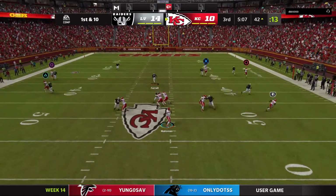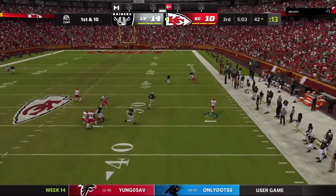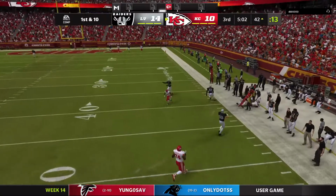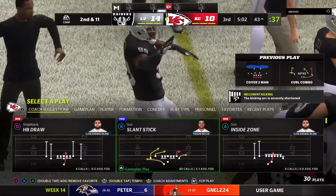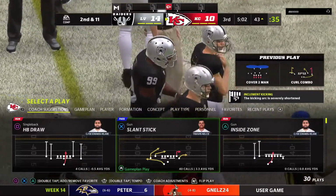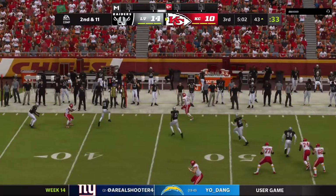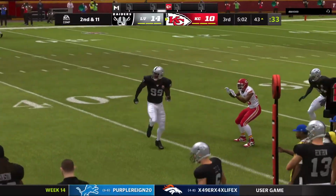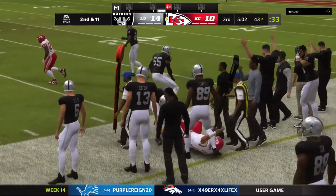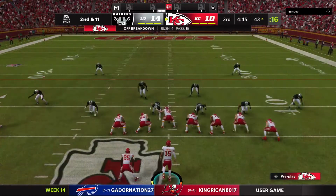Looking to throw is Mahomes. Escaping the pressure right. And eventually taken down here. Great coverage downfield. He couldn't get rid of it. He winds up losing a yard. It's 2nd down. Second and 11 now.